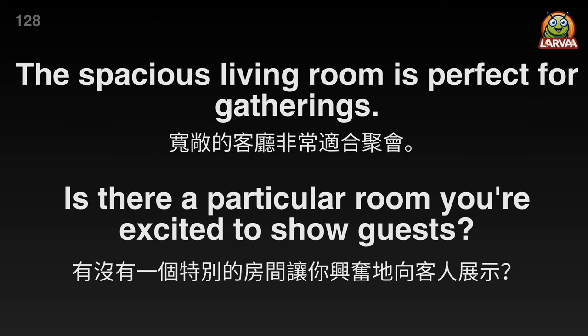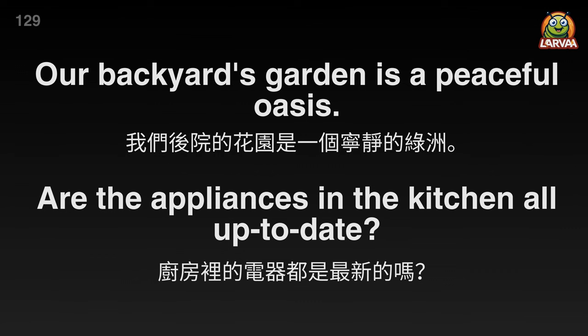Is there a particular room you're excited to show guests? Our backyard's garden is a peaceful oasis.